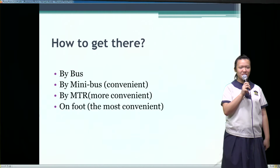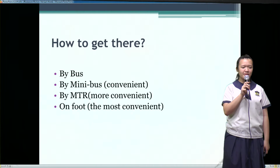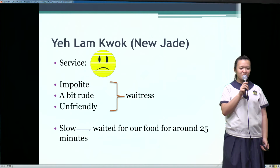And how to get there? We can get there by bus, by minibus, by MTR, or on foot. Next, I will pass over to Ruby to talk about the service.